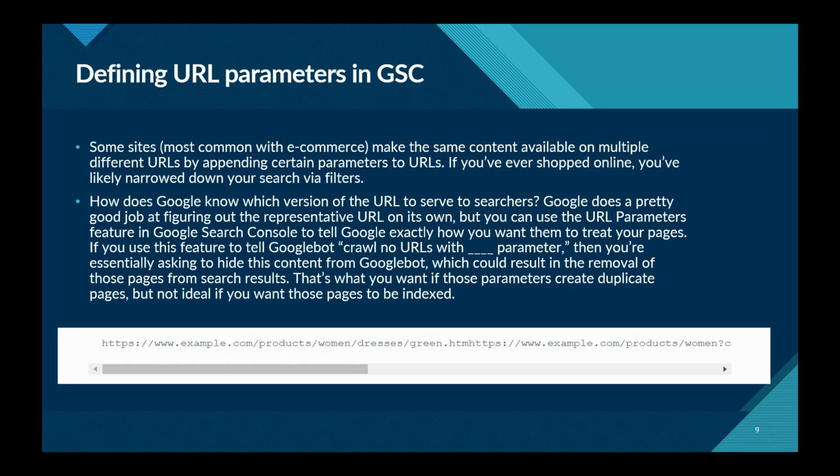Next up, we are defining URL parameters in Google Search Console. Some sites, most common with e-commerce functionality, make the same content available on multiple different URLs by appending certain parameters to URLs. If you have ever shopped online, you have likely narrowed down your search via filters. How does Google know which version of the URL to serve to searchers? Google does a pretty good job at figuring out the representative URL on its own, but you can use the URL parameter feature in Google Search Console to tell Google exactly how you want them to treat your pages.